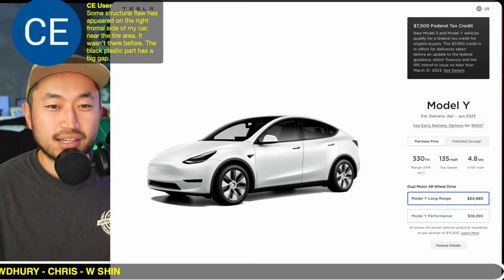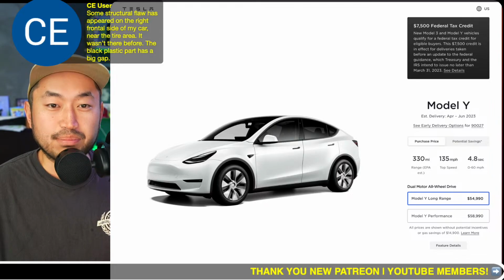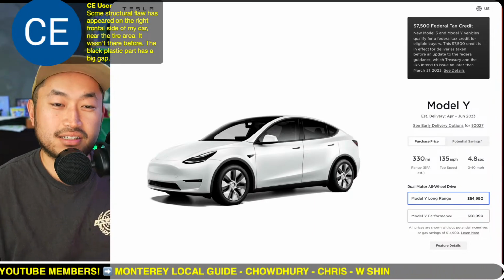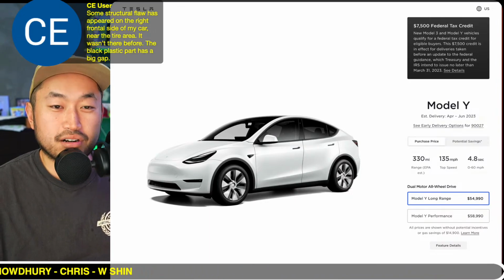Yeah, 100%. Some structural flaw has appeared on the front side of my car near the tire. It wasn't there before. The black parts have a big gap. Ooh, yeah, definitely take it in. I don't really have any advice on that. Maybe take it to Tesla service. I mean, they're just going to refer you to a body shop. I would say go to a certified body shop.